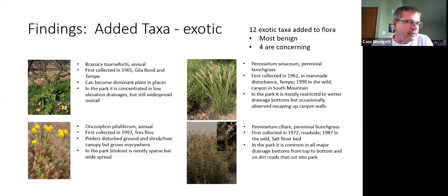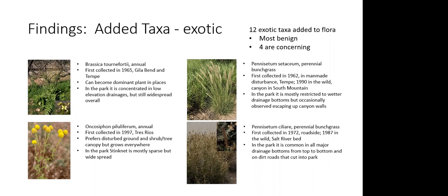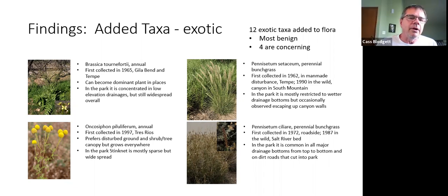Also, Oncosiphon piluliferum. This is the stinknet plant. It's the most recent non-native plant to gain attention. And the good news is I don't see it in choking numbers. I don't see it in intense populations in the White Tanks like I do in some other places. But I do find it everywhere. There's no place in the park that doesn't have this plant within 100 yards of where you're standing, including the most remote places. So I don't know. I don't think anyone really knows what the future holds with this plant, how benign or dangerous it might be. It has the signs of being dangerous. We'll just have to wait and see, I guess.